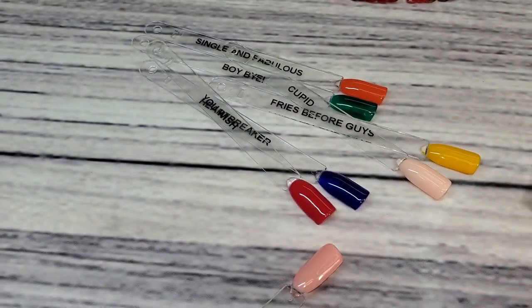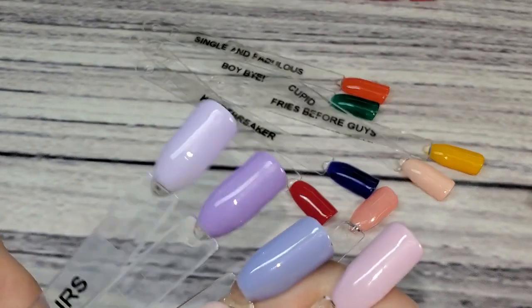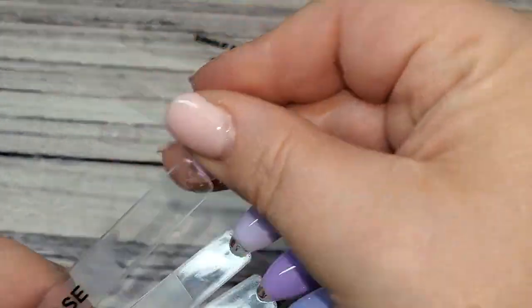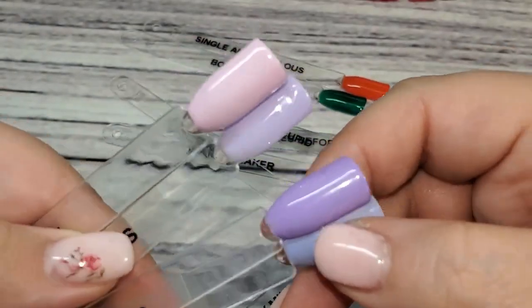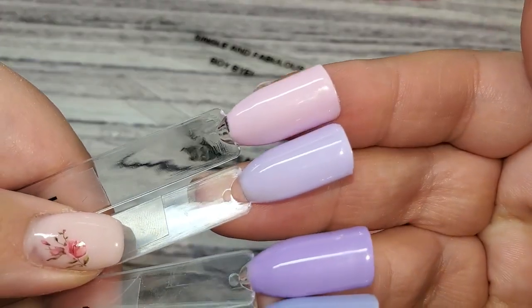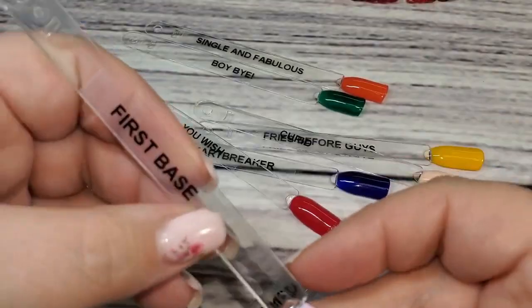Let's see, I do have Light Lavender, I believe. I'm not sure if that one is still available. Blissfully Yours, Light Lilac, Confidence. Those are probably my lightest purples. So next to Blissfully Yours, it definitely looks more pink. It pulls more of a baby pink color. So nothing 100% dupe for First Base.